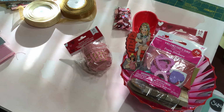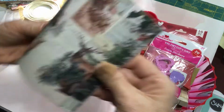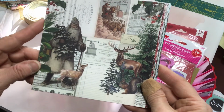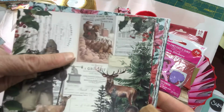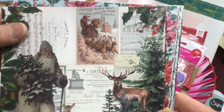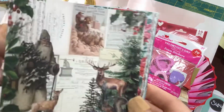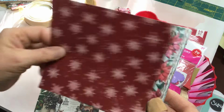There's another Old World Santa pack. They really had quite a few selections to pick from. Here's some, has sort of a green and white and cream colored theme with some brown with the deer. Again, a vintage style. Look at this image here. Isn't that just so sweet? Santa flying over the rooftops. I just love that. And then the deep red background.